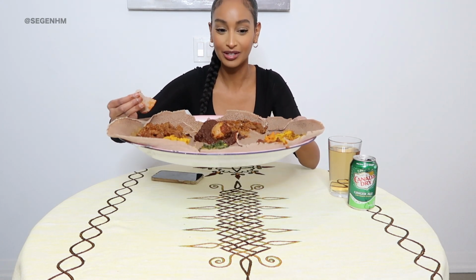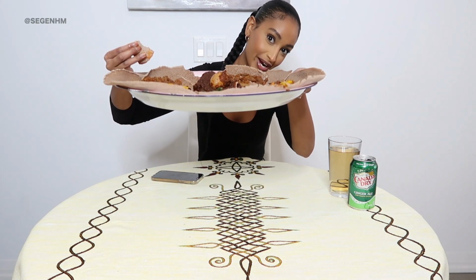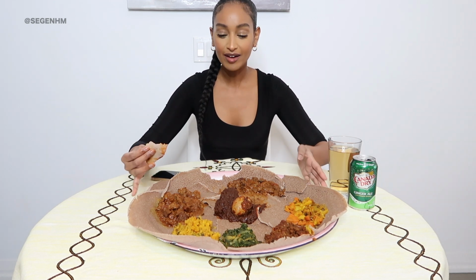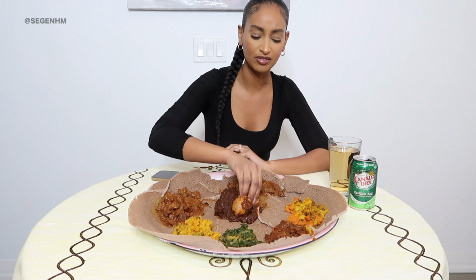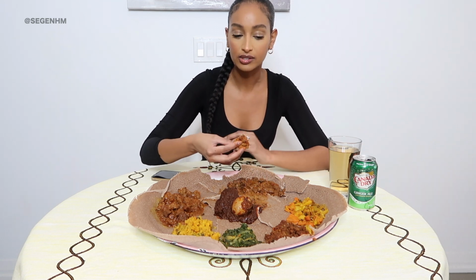Also, do you guys have this dish at home, for all my Eritreans and Ethiopians? This classic giant plate? I got this from my parents' house. This is the smallest one they have. They actually have a bigger one than this because we're a pretty big family. We're a family of 6, and we used to have lunch like this every Sunday back in the day.